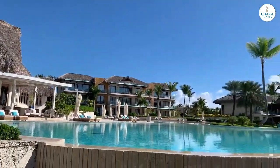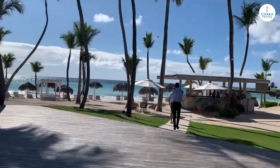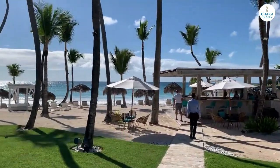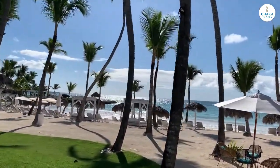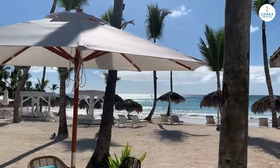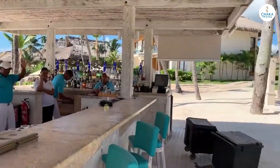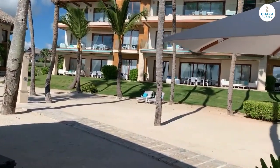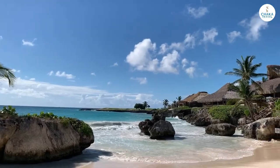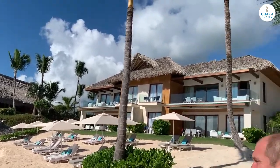Eden Rock Cap Cana, the main pool area, and coming down to the beach, and the beach bar, golf course over across the way. A beautiful looking beach. A few waves coming in. The weather perfect for our golf today. Hot but nothing too crazy. And then we've got the beach bar. And then all suites overlooking the beach. In the distance you can see our golf course. We're going to play later, and there's the rooms right over the beach.